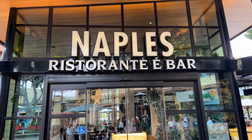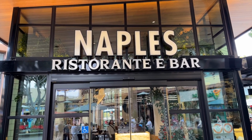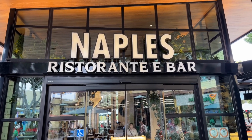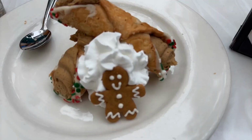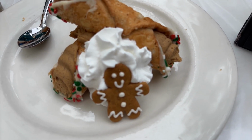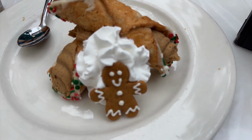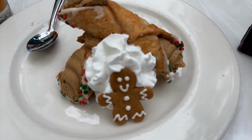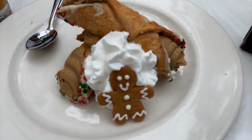Alright, continuing the tour, we got one more stop in downtown Disney. It's Naples Ristorante, a bar where I'm going to try the gingerbread cannoli and have some lunch. We just wrapped up our meal at Naples, and like I said, this is the gingerbread cannoli, which is a cannoli stuffed with gingerbread mascarpone. I'm going to dig in. There's a little gingerbread man on the outside with some whipped cream.